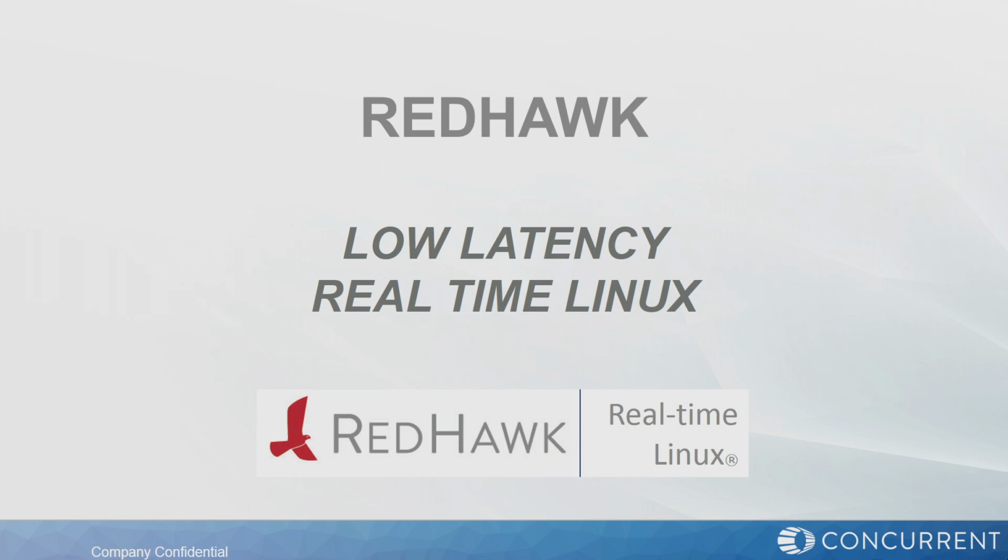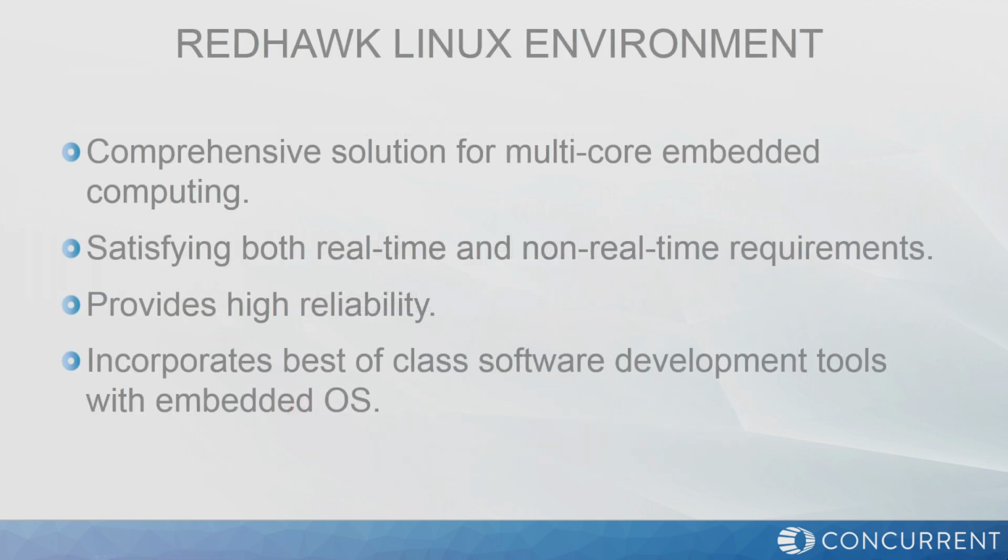What this RedHawk Linux is, it is an absolutely true real-time, low-latency version of Linux. It is an absolutely comprehensive solution for multi-core embedded systems. We've always been focused on multiple processor type computers, so this works extremely well on all the latest processors that are multi-core. It does satisfy requirements for both soft and hard real-time, and high reliability. And the thing that we bring to the table too, it's not just a real-time operating system, but a complete tool set. So an example of a perfect customer would be somebody using VxWorks and PowerPC, and if you want to go to Intel and Linux, we can completely replace VxWorks with this real-time operating system, give you the same level of performance and a set of software development tools for Linux developers that is far superior to what you had before.